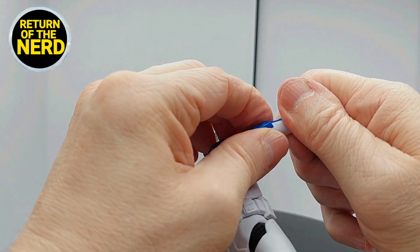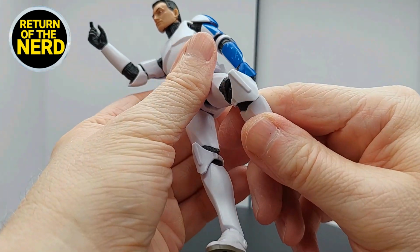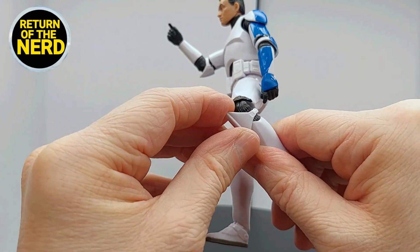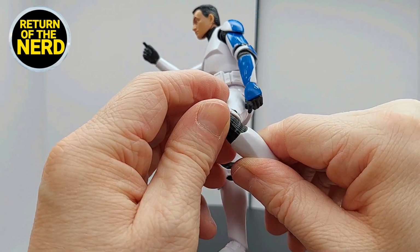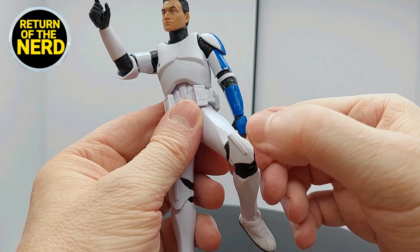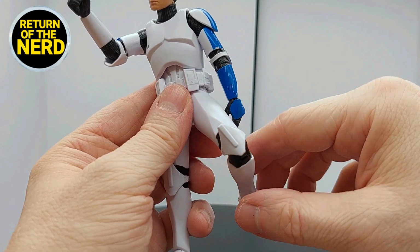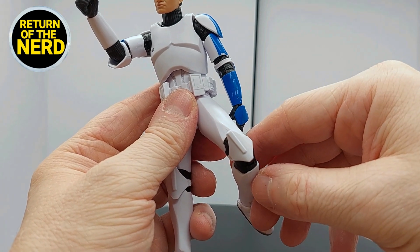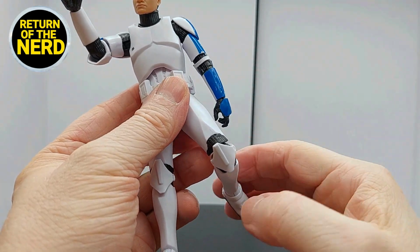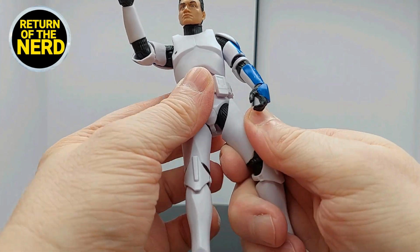This guy... the kneecaps are okay. He's got movable pads here that move up and down a bit. I think that's okay. I just don't like it when the kneecaps are stuck on and then you bend at the knee and the kneecap just turns to the side and looks so stupid, like with the Bad Batch and the other clone troopers. But this is much, much better. I like this. Nice mold.